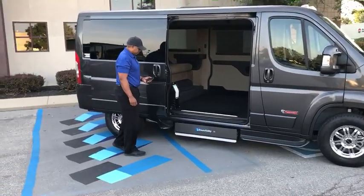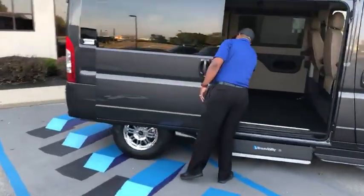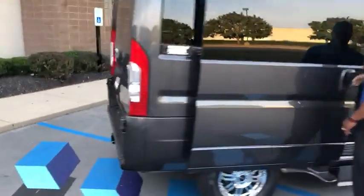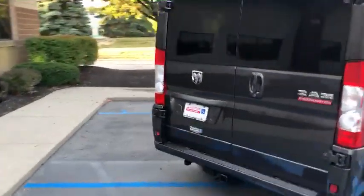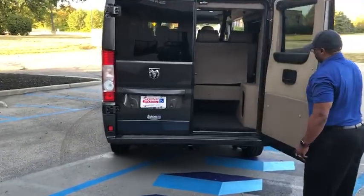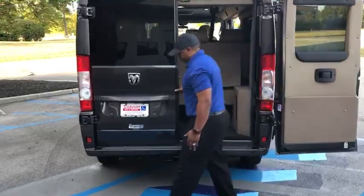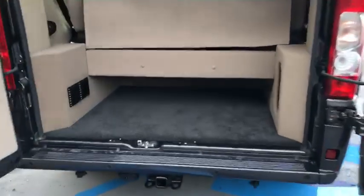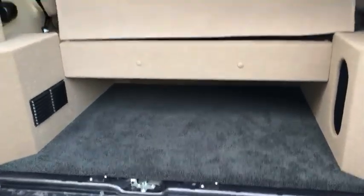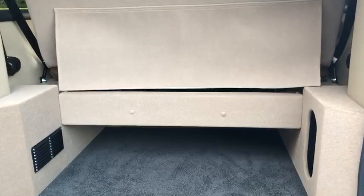Another great benefit is the rear storage of this vehicle. As we come around to the back, there's ample space for luggage storage, which you do not find in the smaller minivan platforms.